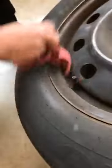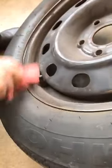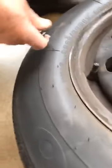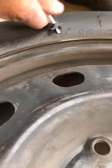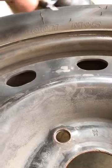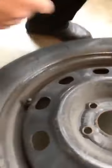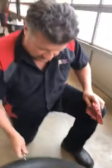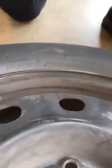If you look at the tire, it's kind of hard to see. Let me see, I'll polish it up. The tire tells you everything you need to know right here. This is the size of the tire: P225/65R17. It's got a 100H speed rating, and it's rated for mud and snow. So this is what we would call an all-season tire. So when you give us this data, we can then match it up.